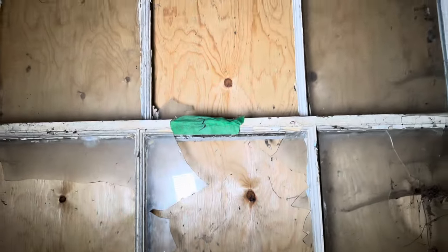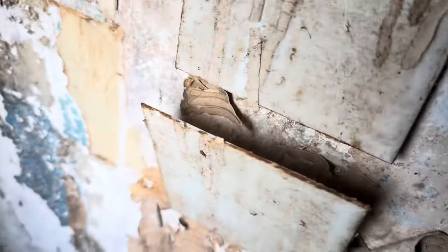Yeah, so you can see where the tiles were on the wall. And they removed those. And again, we have another nice original window. It's too bad the glass is broken on these. Oh, there we can get a look at what these tiles look like. They're just white tiles. Yeah, they're not even real. They're just like the peel and stick tiles or whatever. You can see up there where the cupboards were.